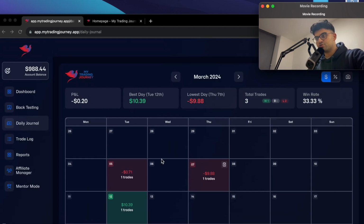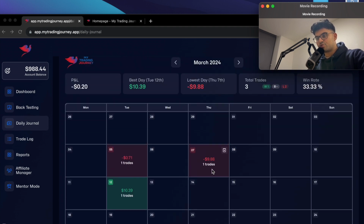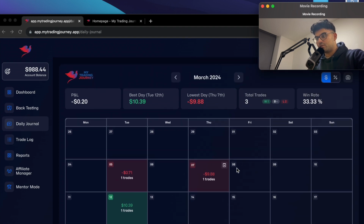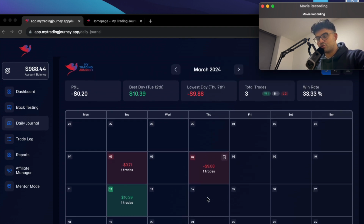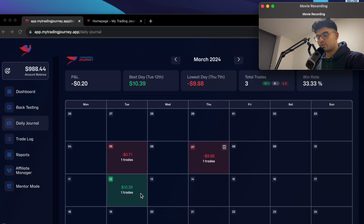Then they have a daily journal, so pretty much an expanded view of the calendar, which shows you the monetary amount that you're losing in trades and gaining. And you can change it to percentages too, so it'll show -1%, +2%, things like that. Your monthly stats, it shows as well. And plus, if you click on one of these, you can add quick notes and also screenshot pictures of TradingView and write some quick notes about your trade. So it's always available at a quick glance.